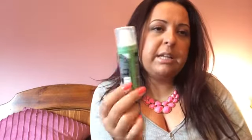You put this on at night. It's a thicker consistency. So when you pump it out, I'm not going to pump out a lot. It's a very thick consistency, as you can see.